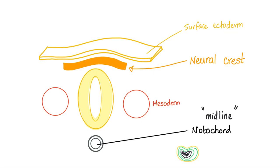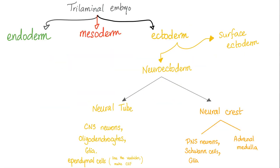I've told you, mesoderm is muscle, mesoderm is bone, mesoderm is the cartilage, which is between the bones. For the last time: endoderm, GI tract, respiratory tract. Mesoderm, bone, cartilage, muscle, tendons, etc. Ectoderm, surface ectoderm, neuroectoderm. This is for the epidermis, this is for the nervous system. Talking about the nervous system, you have the neural tube for the central nervous system and everything that comes with the central nervous system. Neural crest is for the peripheral nervous system and everything that comes with the peripheral nervous system, including the adrenal medulla, which is a specialized ganglion.